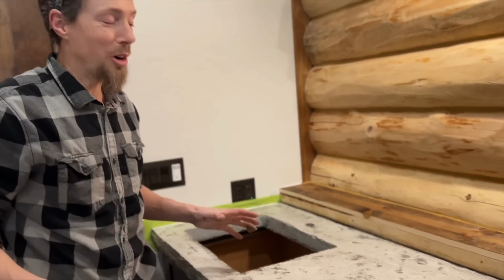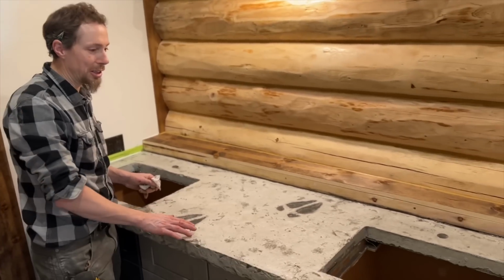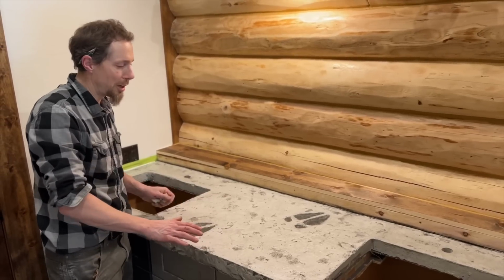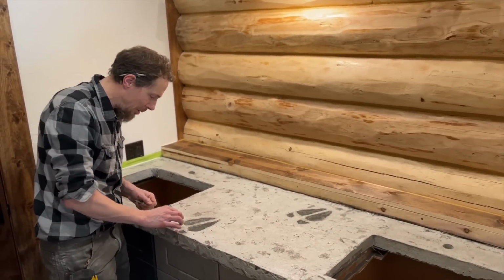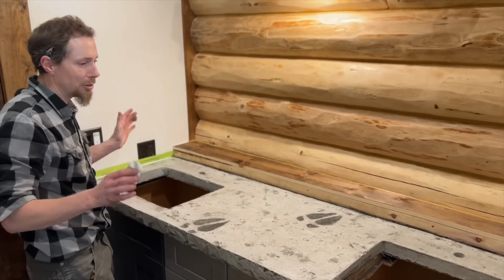I am so happy with how this is turning out. I can't believe it. It's way nicer than I thought. Now that we've got this done, we're going to let it dry for maybe about 30 minutes. Then we're going to come back and give it one more final coat of sealer. And I might also, the same as I did with the other one, take a paintbrush and define these footprints a little bit more. Then I'll give it a coat of sealer and it's done.